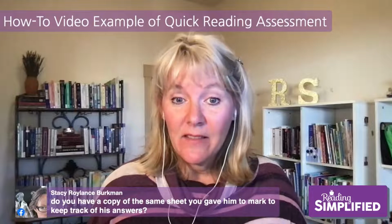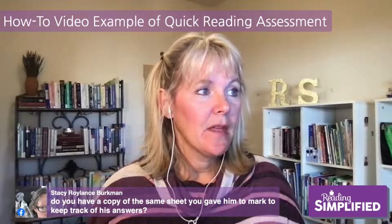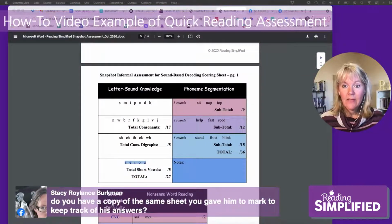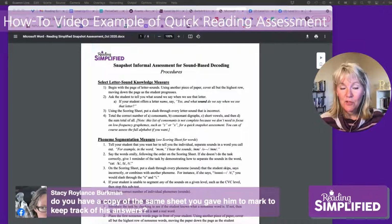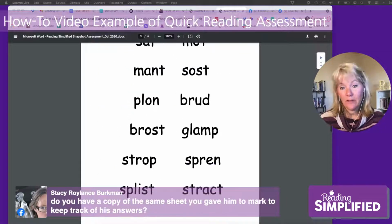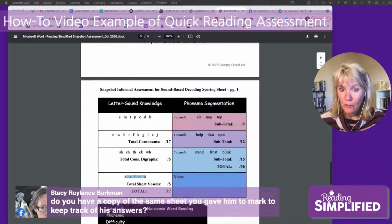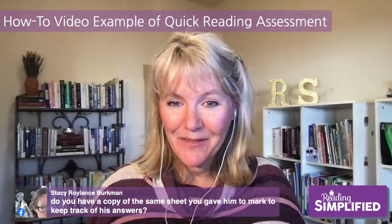Yes, Stacy, the sheet where we keep track of the errors is part of this event. So if you go to the snapshot, that's where I'll show you in a second. This is the snapshot PDF that you will get if you are joining this challenge and you jump into the Level Up Your Readers Achievement Facebook group. And this is what you show the student. This is what you show them if you want to do the nonsense word reading. It's optional. And then this is where you mark your responses. All right, what other questions should I hit?